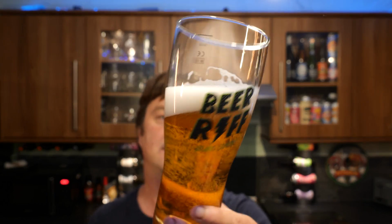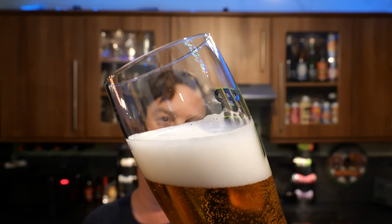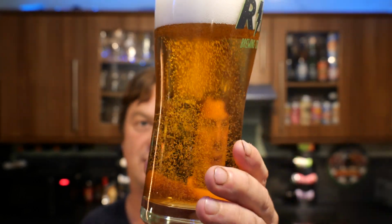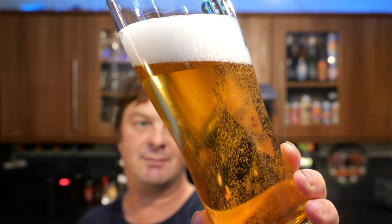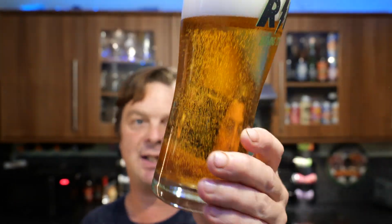So it's been back a couple of years already, a year or two. And I've finally got round to reviewing. I picked it up in Sainsbury's. We got a 2-finger white head, good levels of carbonation, very light straw, amber coloured beer, loads of onrushing carbonation. It's a clear looking beer.